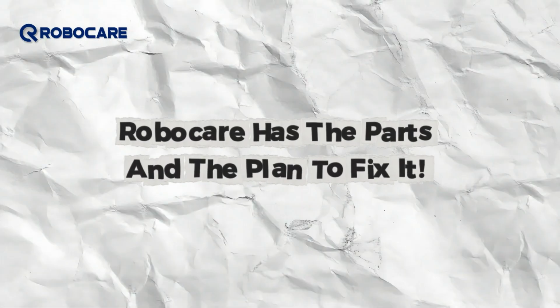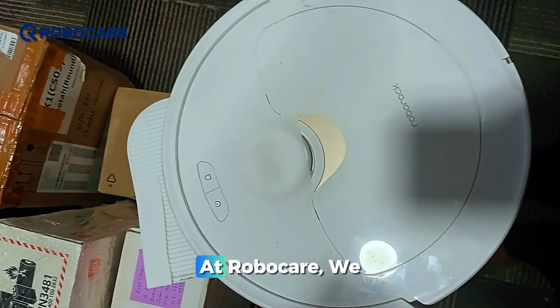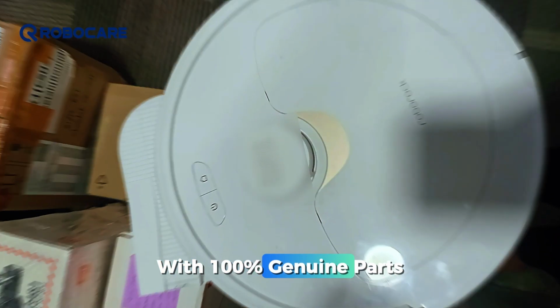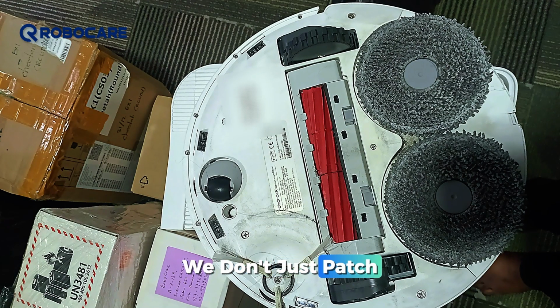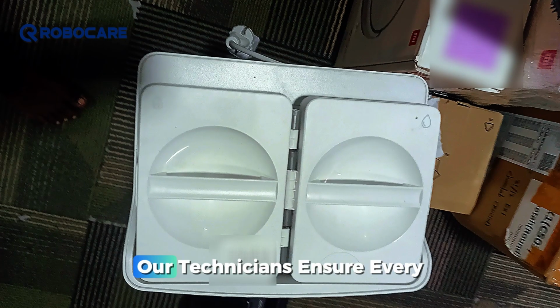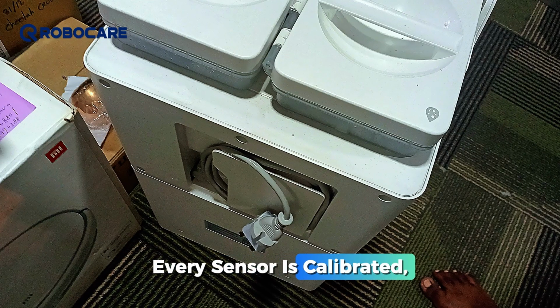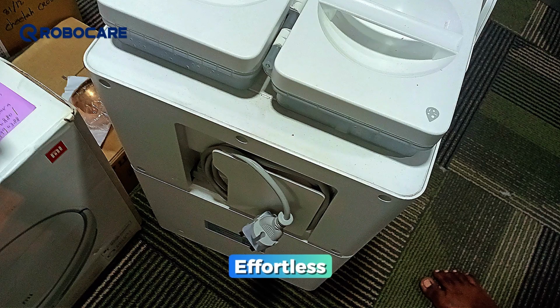RoboCare has the parts and the plan to fix it. At RoboCare, we replace those faulty batteries with 100% genuine parts. We don't just patch the symptoms, we restore the soul of your robot. Our technicians ensure every clip is snapped, every sensor is calibrated, and every climb is effortless.